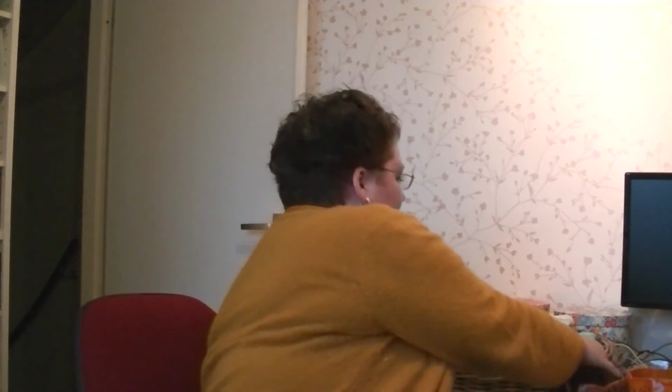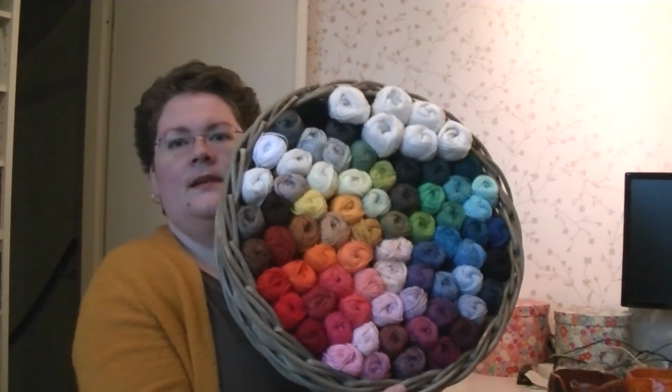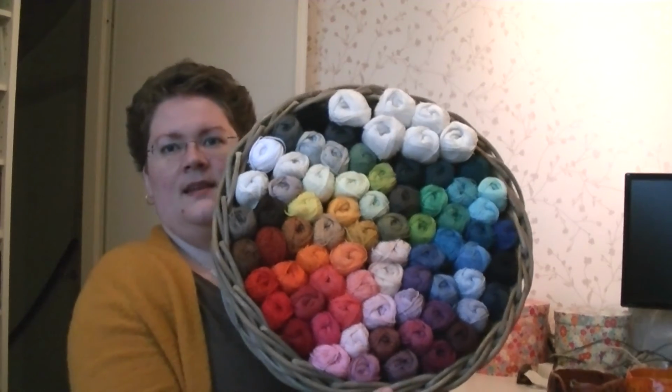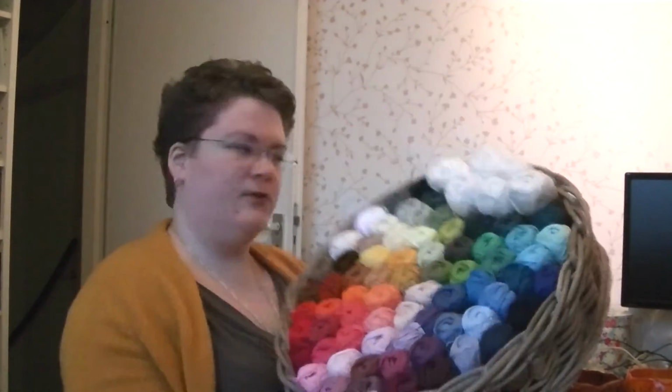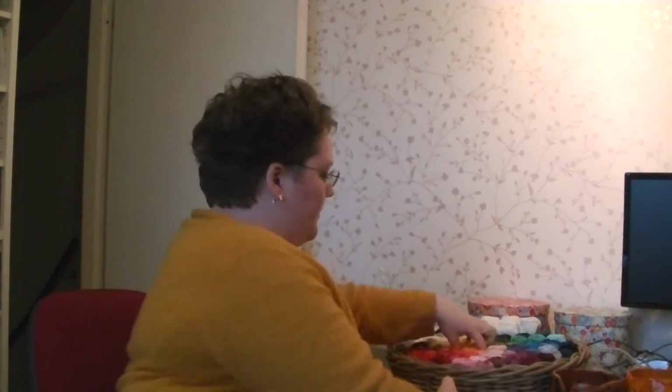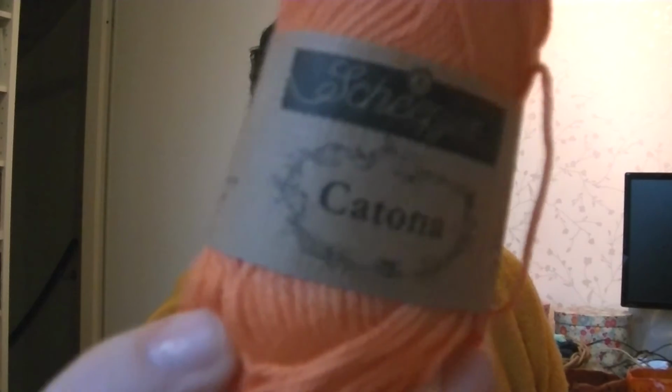I do have this, and I'm gonna roll back, and this is so pretty, I think. I love looking at it. Let me get back here. This is awesome, right? And this is on my table when I teach crochet. It's cotton, it's Scheepjes Katona. Here you can see the label. And these are 25-gram balls, which is really cute.